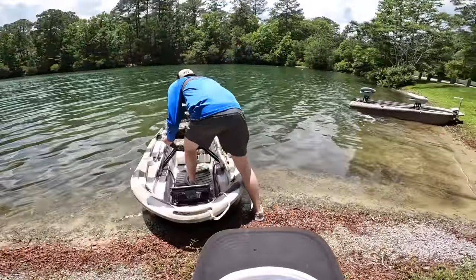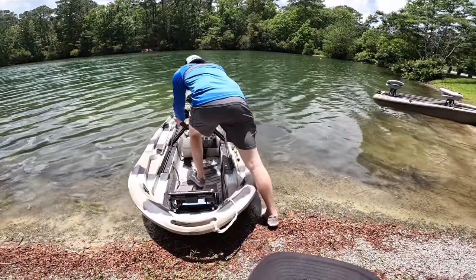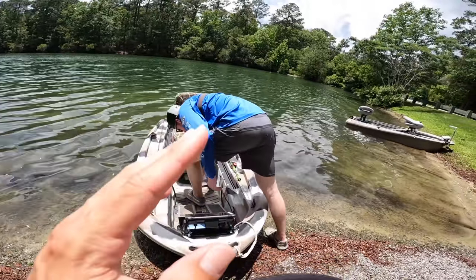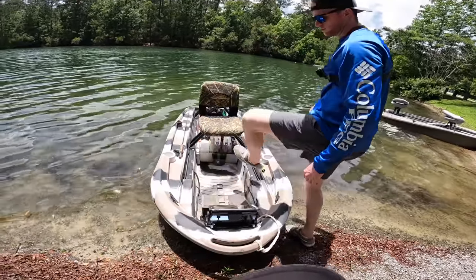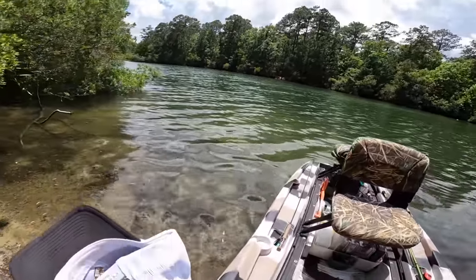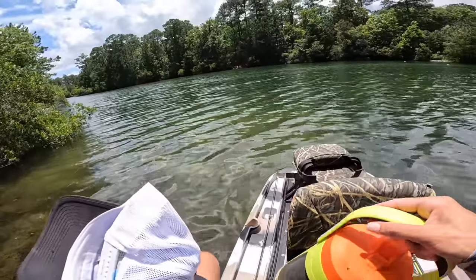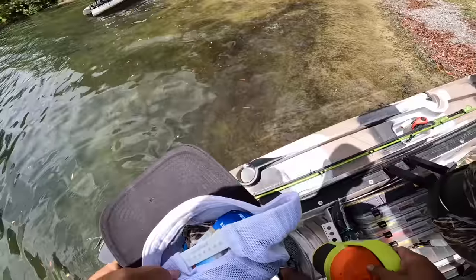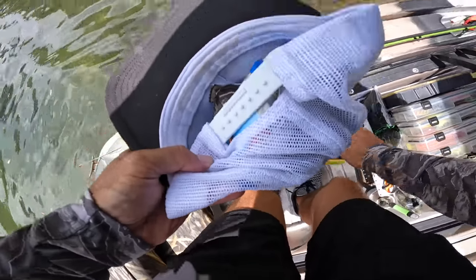Got the water on deck, got Fletcher on board. I'm excited. I mean, frog fishing has to be my favorite type of fishing ever. I love doing it. We did a lot of frog fishing in the last few weeks, but I just can't get enough of it, guys. I gotta keep on frog fishing. I'm gonna show you guys exactly what frog I'm using and the rigs I'm using, but let's go ahead and get out here and see what we can do.